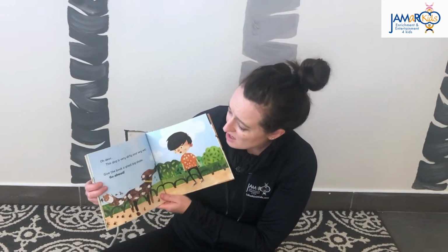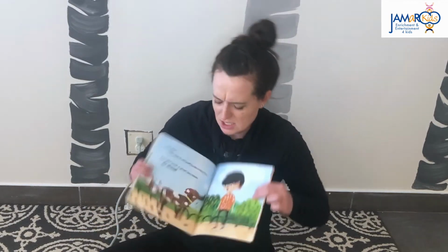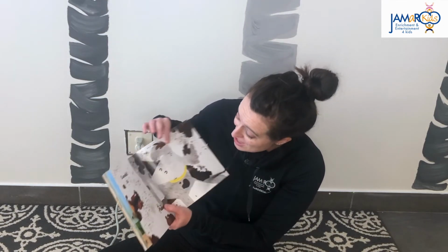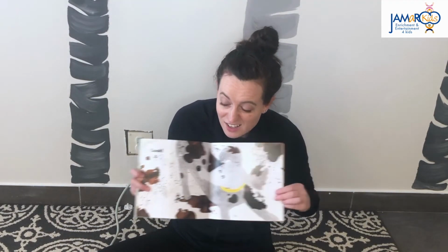Oh dear, this dog is very dirty and very wet. Give the book a great big shake. Go ahead, let's shake it. Shake, shake, shake, shake, shake. Shake the book. Look! Oh my goodness, all that dirt and mud is falling off the dog.